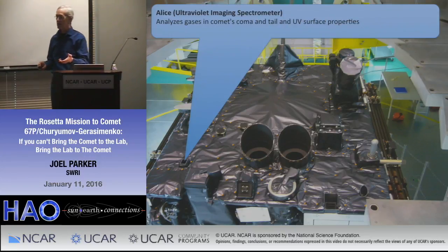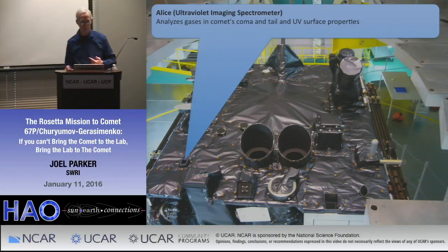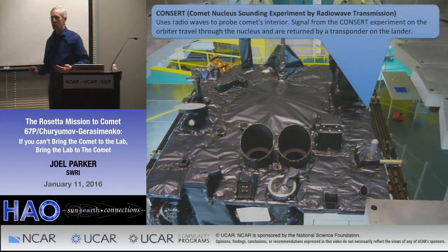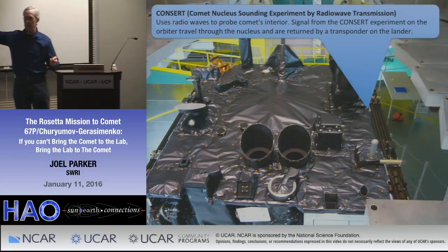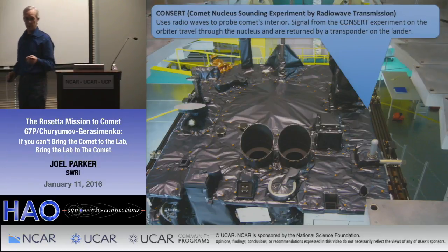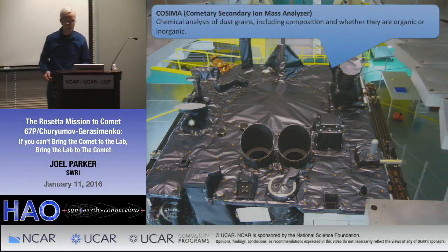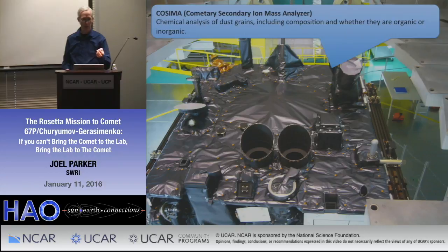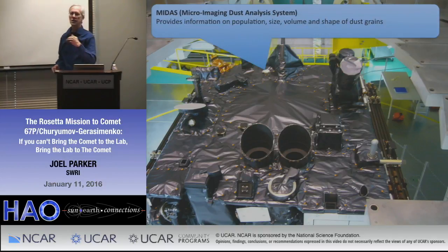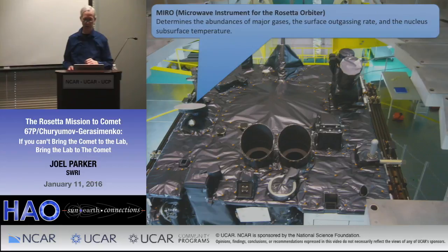So there's ALICE, the ultraviolet spectrometer, which is the instrument I work on. And that's looking mostly at gas in the coma. We have CONSERT, which is a great experiment. It's a radio sounding experiment between the spacecraft and the lander. So when the lander's on one part of the comet, spacecraft on the other, send radio signals back and forth to probe the interior of the comet. COSIMA is a chemical dust analyzer. GIADA is a dust physical properties analyzer, and MIDAS is another dust physical properties analyzer that uses an atomic force microscope. So 3 dust instruments to begin with.